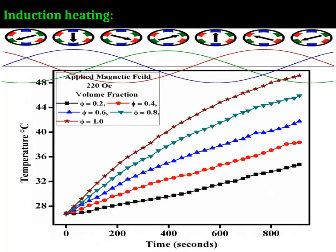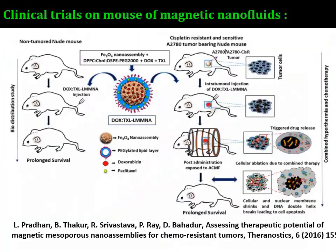Induction heating. Induction heating was measured at BARC Mumbai by the induction heating system in the presence of 220 Oe for various volume fractions from 0.2 to 1, and it is revealed that the cobalt ferrite nanoparticles have the potential to raise the temperature above 42 degrees Celsius, which is the required hyperthermia temperature, in a short time, as shown in the graph. Clinical trials on mice of magnetic nanofluids.